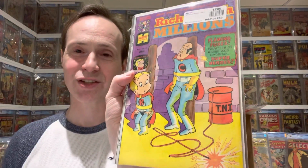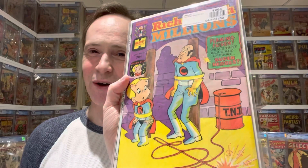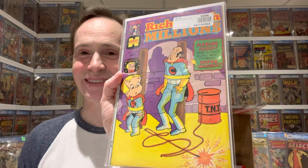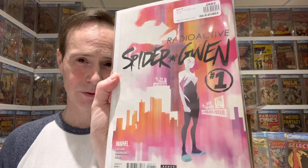This is Ritchie Rich #68. And this is the first appearance of Ritchie Rich as a superhero. Sounds weird, but it's actually something that people look for. So it's Ritchie Rich Millions 68, actually. I'm a big Ritchie Rich fan. Because I'm a business person, I like the idea of becoming super wealthy and then building crazy things or going on crazy adventures. I was a big Uncle Scrooge, Ritchie Rich fan, so I really like that one. Oh, wow, this one's kind of cool. This is Spider-Gwen #1, Radioactive. I just thought this was kind of cool.